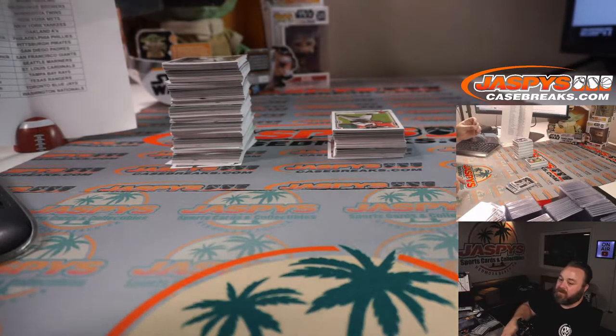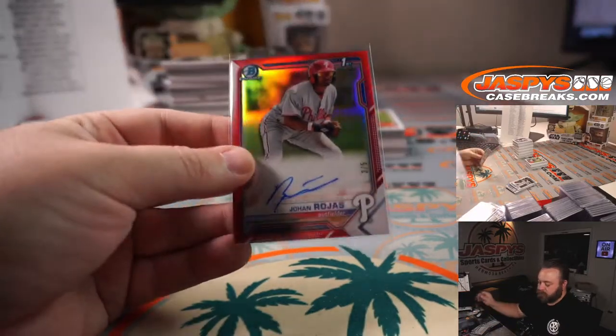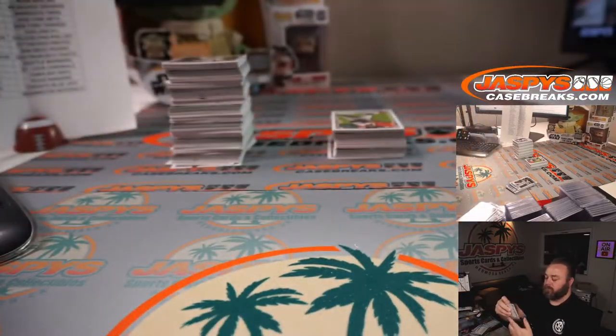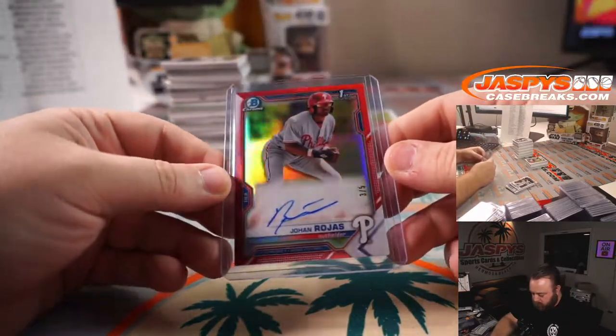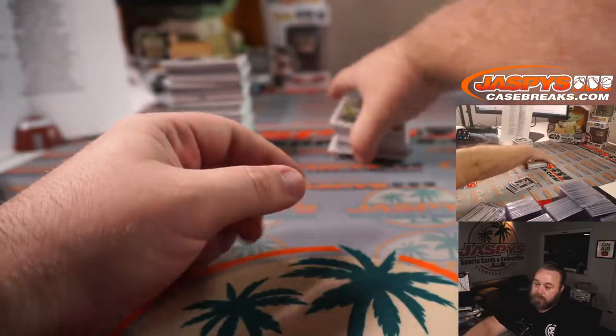Nice team color matching on that red also. That's sharp. Hey, that's a good one.